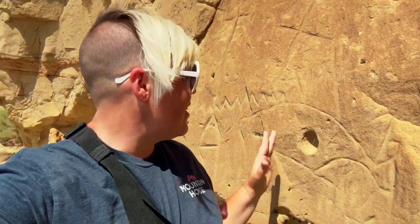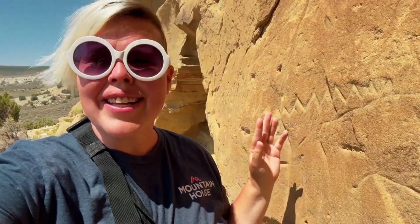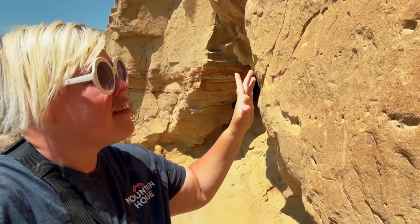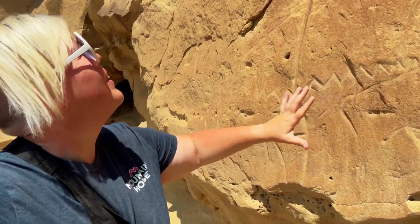It is definitely impressive, definitely worth all of the washboards because these are so unique. And you can see where people have, again, done some things that they shouldn't have, but along the way you can see stories of people unfolding with unique patterns and designs that tell different things.